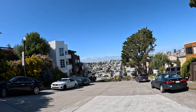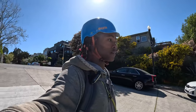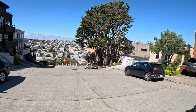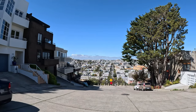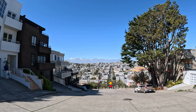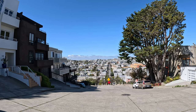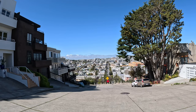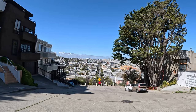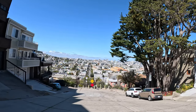Weather's so nice right now. Weather's super nice. I guess the sun's over here, so I should probably hold the camera in this direction. This is the city. Definitely an angle I've never seen before.